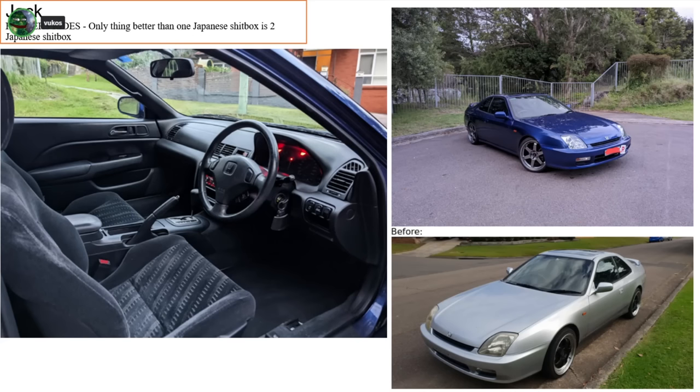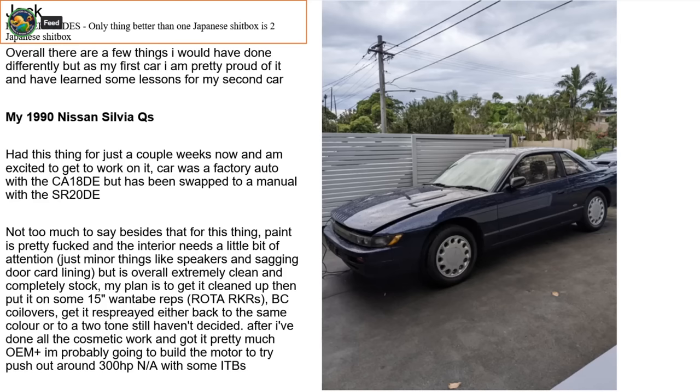Real. So, Japanese boxes. So back to this. Jack also has an S13, it looks like. Overall, there are a few things I would have done differently, but as my first car, I am very proud of it and have learned some lessons for my second car, my 1990 Nissan Silvia Q's. Had this thing for just a couple weeks now and am excited to work on it.